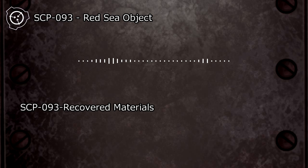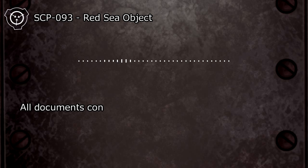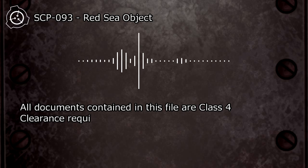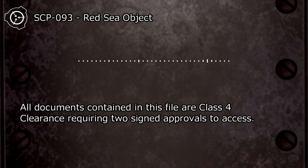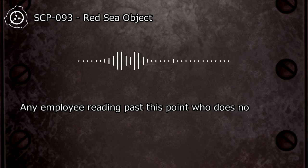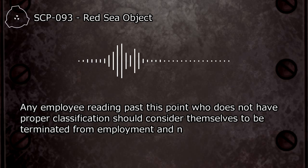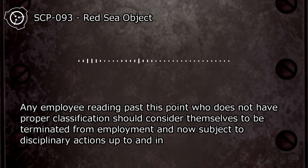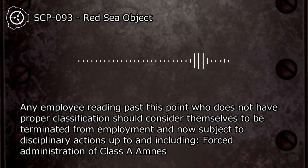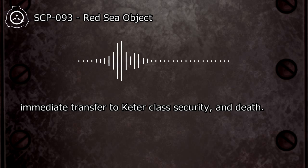SCP-093 recovered materials. All documents contained in this file are Class 4 clearance requiring 2 signed approvals to access. Any employee reading past this point who does not have proper classification should consider themselves to be terminated from employment and now subject to disciplinary actions up to and including forced administration of Class A amnesic, immediate transfer to Keter Class security, and death.